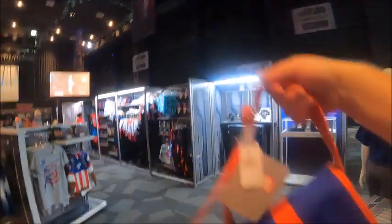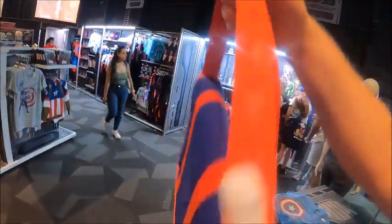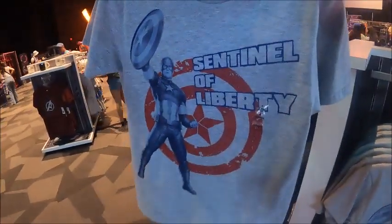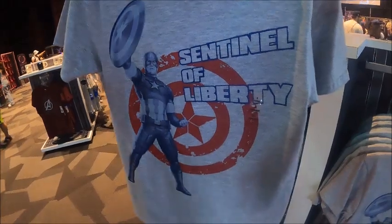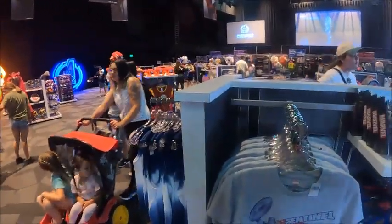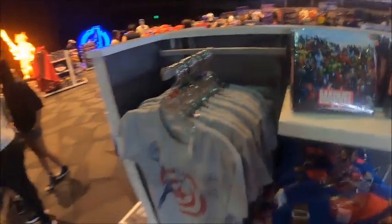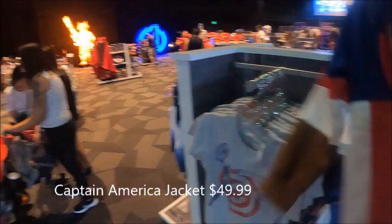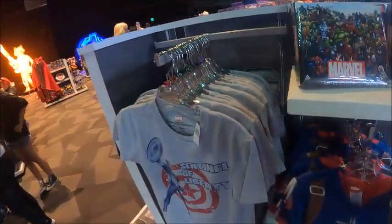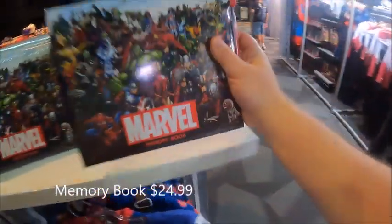Here's a bag. Captain America's bag. There's another shirt, Captain America. Sentinel of Liberty. Expensive, right? No. No price on that. There's a jacket. Captain America's outfit jacket. $50. There's a book, memory book, $25.